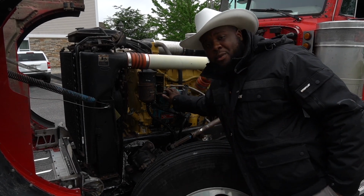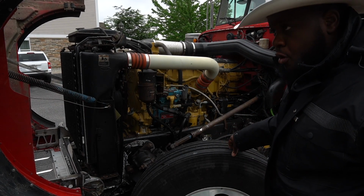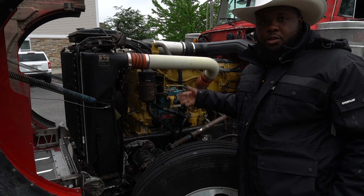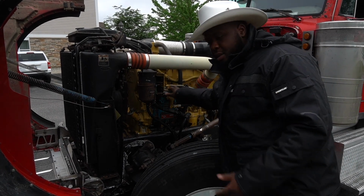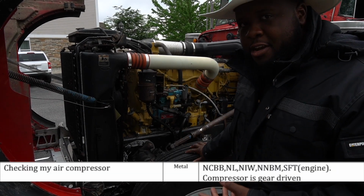There are no illegal welds. There are no leaks, okay? You would say there are no nuts or bolts missing. It's securely fastened to the motor, to the tractor, what have you. One thing with the compressor that you do have to also remember, you have to say it is gear driven.